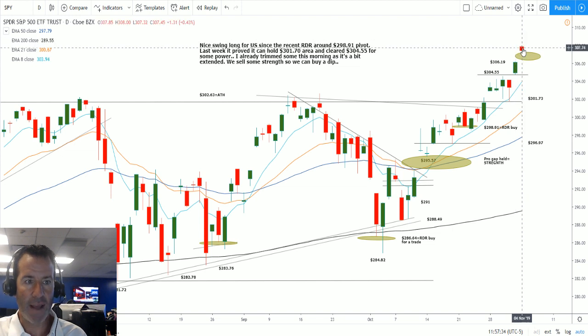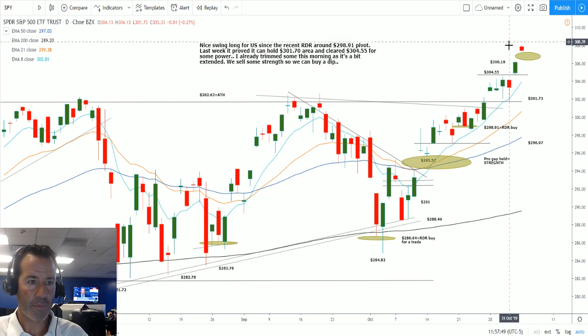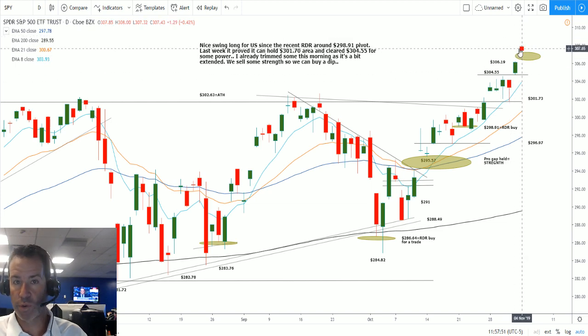So anyway, I am short a little SPYs. I put them on about 10 minutes ago, just because, again, if we pull back, I'm holding some longs, and I want to make sure that I could fund those a little bit, being extra cute. And I know if it goes higher from here, I could trade around it. I was long into the open, which was nice.